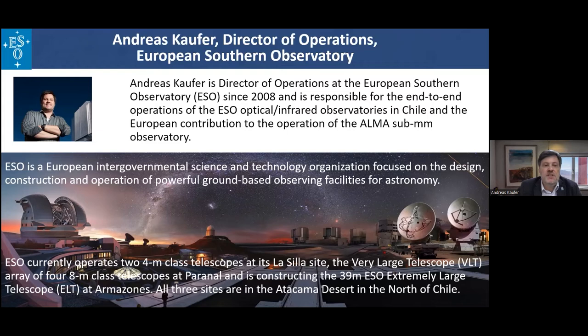ESO is a European intergovernmental science and technology organization of 16 countries. Formed 60 years ago, this organization focuses on the design, construction, and operation of powerful ground-based observing facilities for astronomy. You see in the background a panorama composed of all our facilities at the moment and some future facilities. So currently we operate two 4-meter class telescopes at the La Silla site, the Very Large Telescope VLT, which is an array of four 8-meter class telescopes at Paranal. And we are currently constructing the 39-meter ESO Extremely Large Telescope ELT at Armazones, very close by. All these sites are in the north of Chile in the Atacama Desert, because it provides the best sites for these kind of observations.